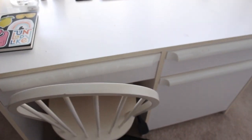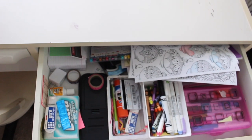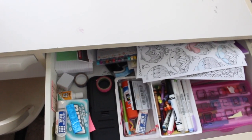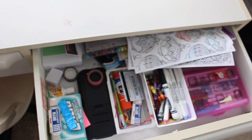Now let's move on to my actual desk stuff that's in it. All these drawers are pretty messy, just a warning, but it's okay. I know where things are, so it's okay. This is my first drawer. This holds gum, calculators, anything I could really just need for school. So there's gum, calculators, index cards, pencils, markers, everything, gift cards.